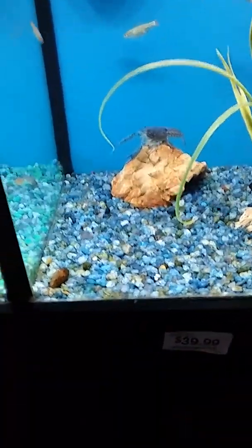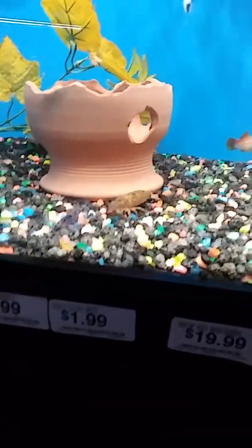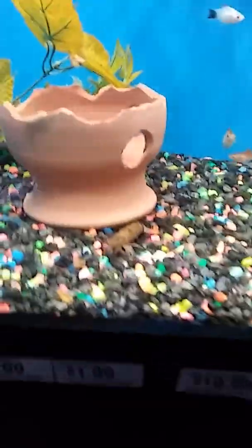Right here. That one. See? It's a blue lobster. Whoa. That's a crab. It is a lobster. Hey, it's a lobster. Is it a lobster? It's a blue lobster, a snorting pineapple thing, whatever it's called. Those fish are huge.